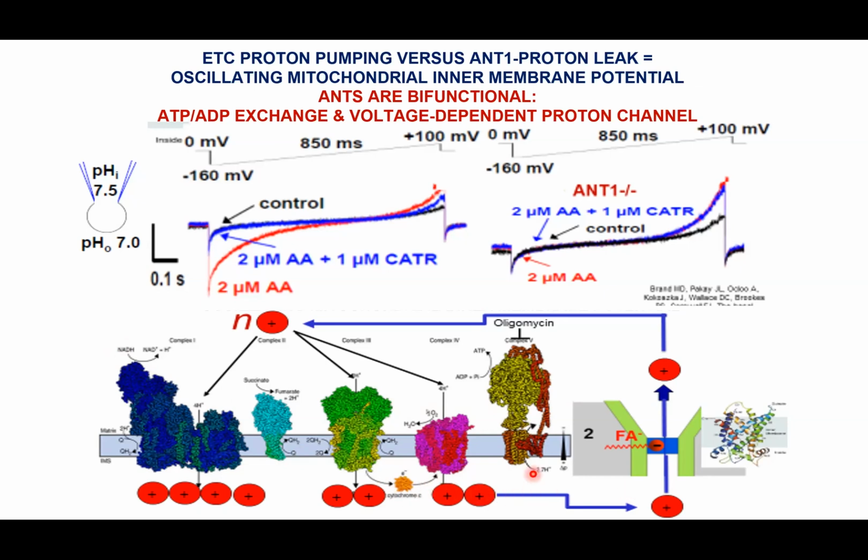And then the protons can either be used by the ATP synthase to make ATP, or, as I said, when the voltage gets too high, the adenine nucleotide translocator releases the protons back into the so-called matrix of the mitochondria. And this just shows that if we patch clamp the mitochondrial inner membrane and increase the voltage, the flux of protons increases when you get to about 180 millivolts. And if you knock out the adenine nucleotide translocator, you completely eliminate this.